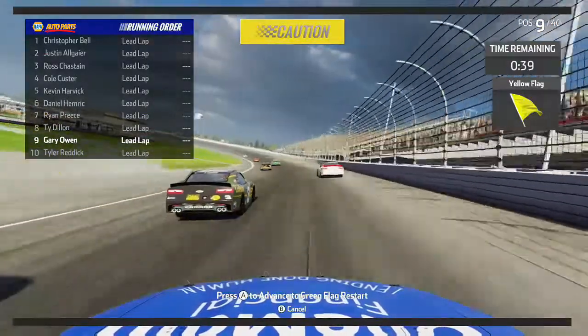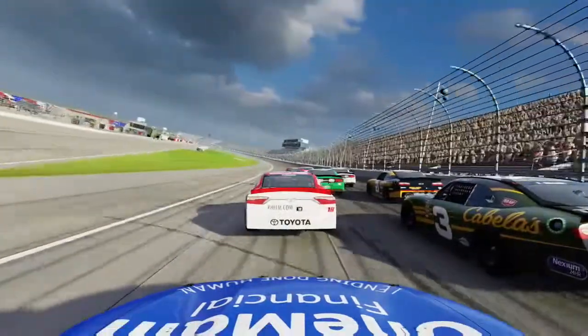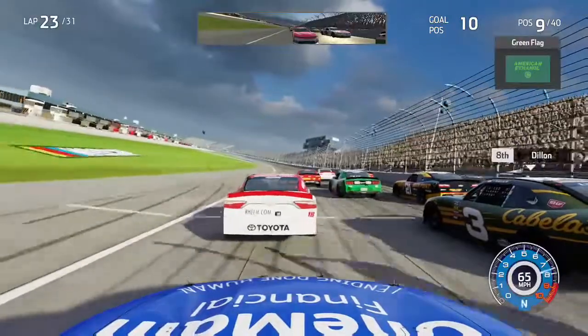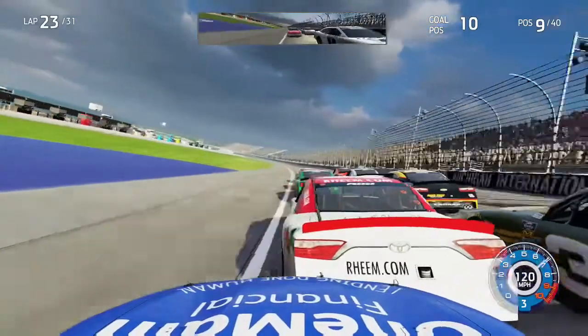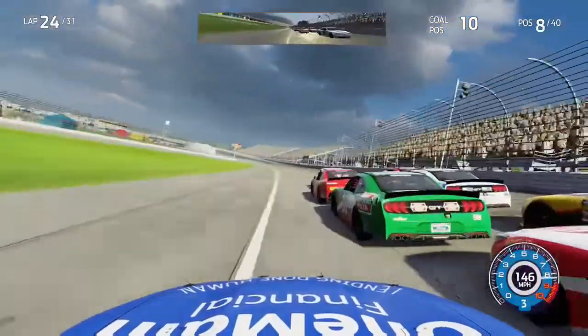That was close. I thought we were going to die right there. We were really lucky to avoid that one as we get ready to go green. I stayed full throttle the whole time because I didn't know what was going to happen. I didn't know if he was going to go left or right, and then he finally went right, and I jerked the car left just in time. But now we get a huge run going into turn 1.